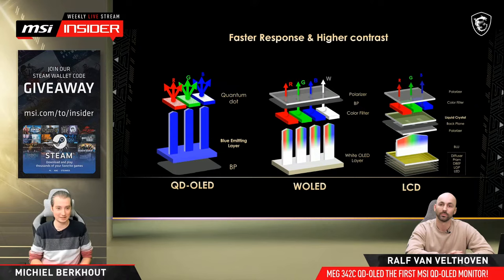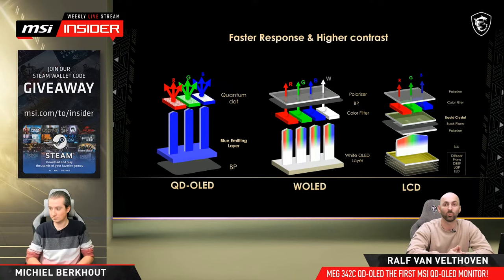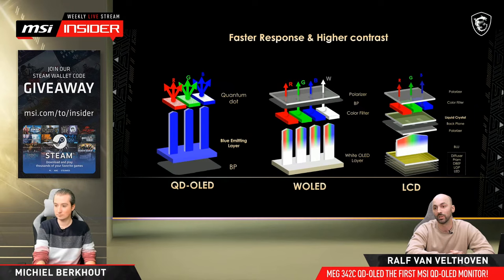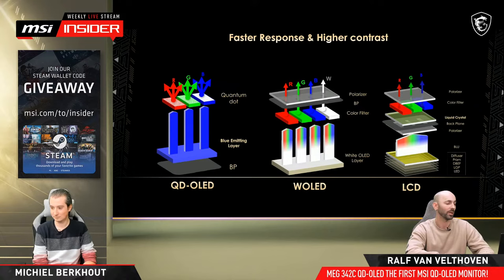Like I mentioned before, if you want more detail about the specific technology behind monitors and which is strong in what segment, then please check our previous monitor stream. We've had an extensive stream about technologies and the differences between OLED and LCD, together with Ruud. He explained into fine detail what the actual difference is. But I think a lot of people already know it by now. Thank you, Michiel, for that extra information.